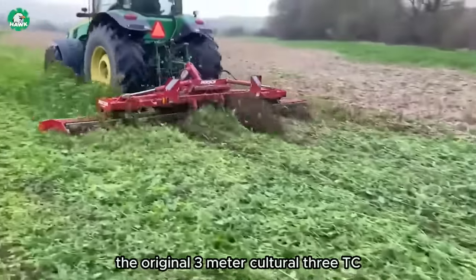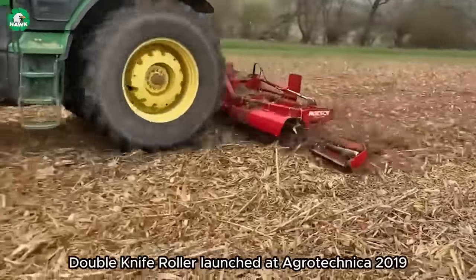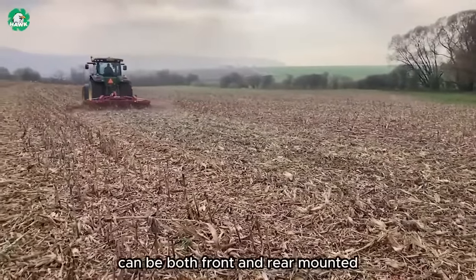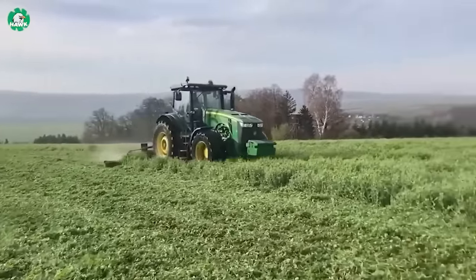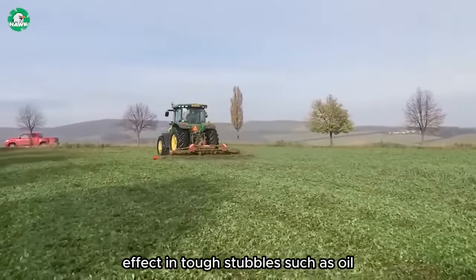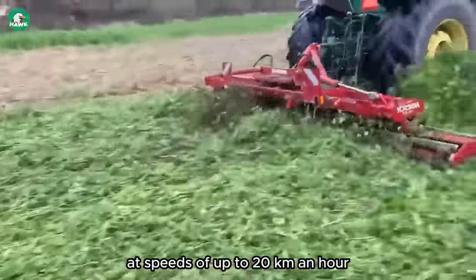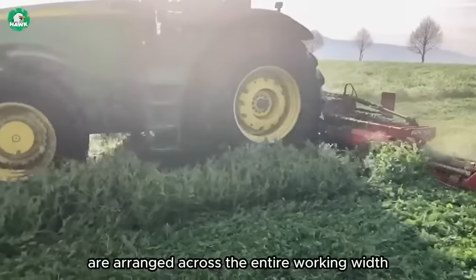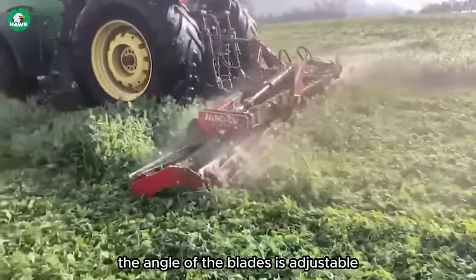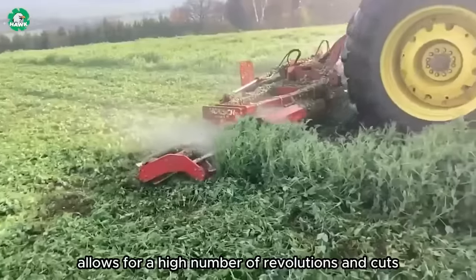The original 3-meter Cultural 3TC double knife roller launched at Agritechnica 2019 and has been joined by 5-meter and 6-meter widths, and can be both front and rear mounted. Designed to produce an intensive crushing effect in tough stubbles such as oilseed rape and maize, and to incorporate cover crops at speeds of up to 20 kilometers an hour, 6 knives per roller are arranged across the entire working width. The angle of the blades is adjustable, and the compact diameter of the roller body allows for a high number of revolutions and cuts.